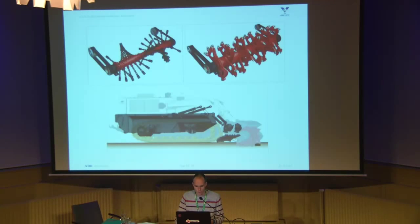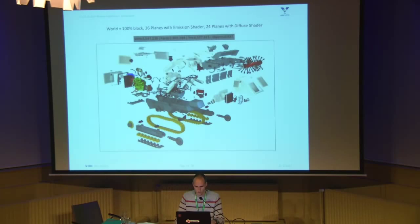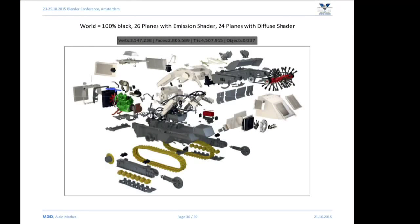New version, and these are some pictures that I did for this project. This was the whole machine with some stats here.